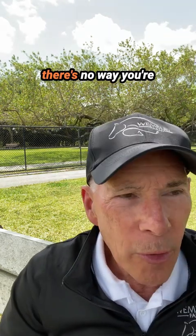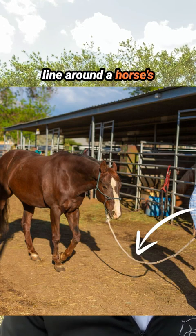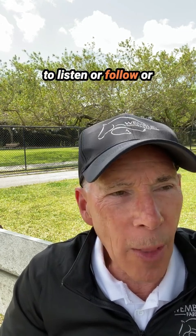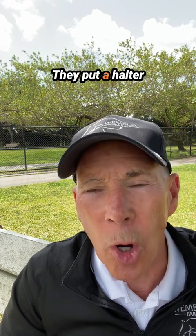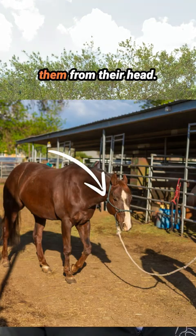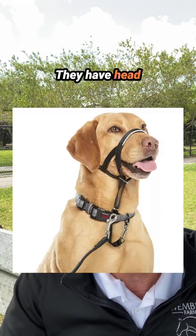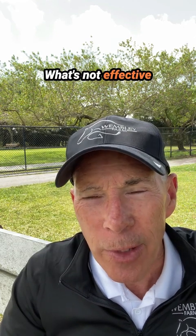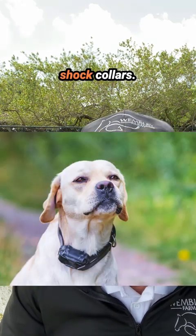Now, with a horse, there's no way you're going to put a lead line around a horse's neck and expect them to listen or follow or lead effectively, right? So what do they do? They put a halter on a horse, so we're leading them from their head. We can do the same thing with dogs. They have head collars for dogs, and it's very effective. What's not effective is choke collars and pinch collars, and particularly shock collars.